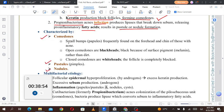What are comedones? Comedones are small bumps, papules, frequently found on the forehead and chin of those with acne. Open comedones are blackheads, black because of the surface pigment melanin rather than dirt. And closed comedones are whiteheads. The follicle is completely blocked.